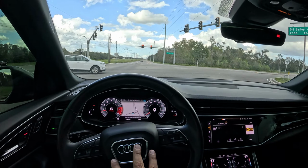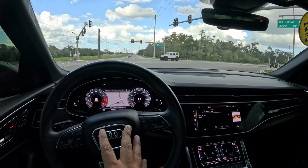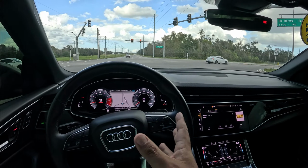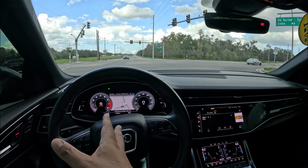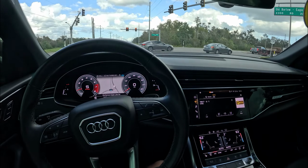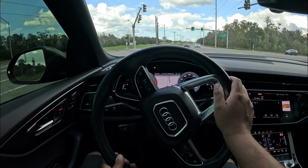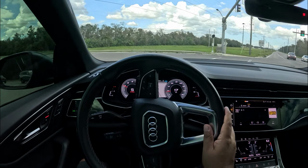In terms of what this is worth, they're asking just under $48,000. I believe this was originally stickered at probably $75,000, close to $80,000. So it's lost quite a bit to depreciation. I don't know where the miles are on this one, but we've got about 38,000 is what I saw.